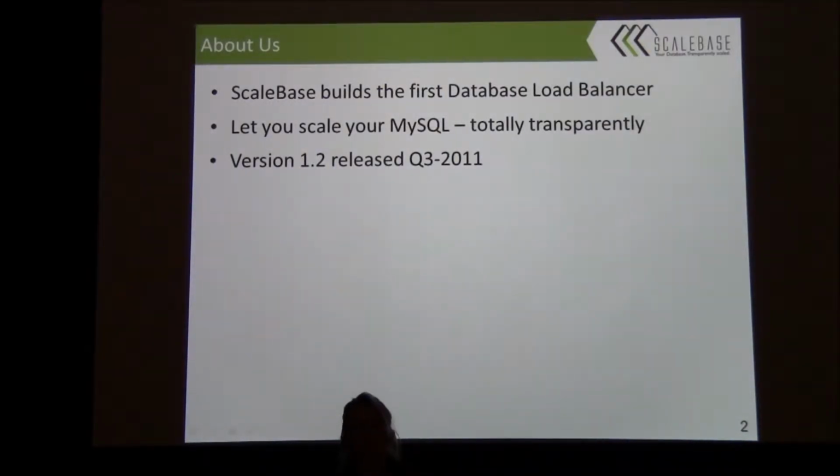So what does Scalebase do? We build load balancers, the database load balancer, which basically provides MySQL scaling, and we're going to talk about this later, which allows you to overcome the difficulties of huge databases and huge transaction rate that we need to work on currently. And basically, it provides you the ability to work on it elastically, meaning we can grow, we can make your database elastic if we need to.